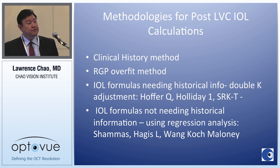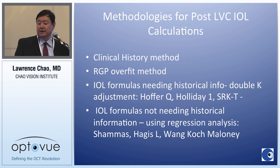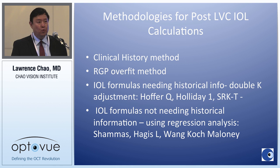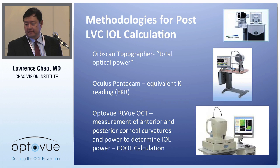There are some regression formulas for IOL formulas not needing historical information, such as the Shammas, the Haigis-L, the Wang-Koch-Maloney. And forgive me if I don't mention all of these, Warren Hill really has pioneered this field. If you look on the ASCRS website or on Dr. Hill's website, you'll get a real thorough discussion of all these formulas and when and how to use them.